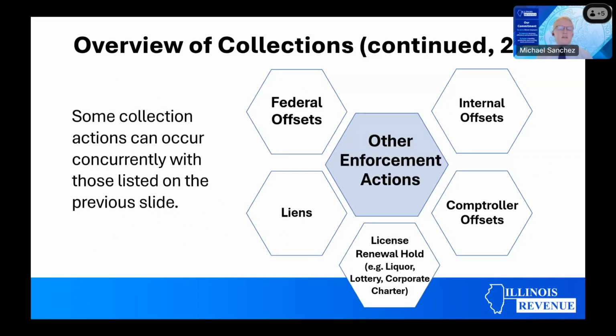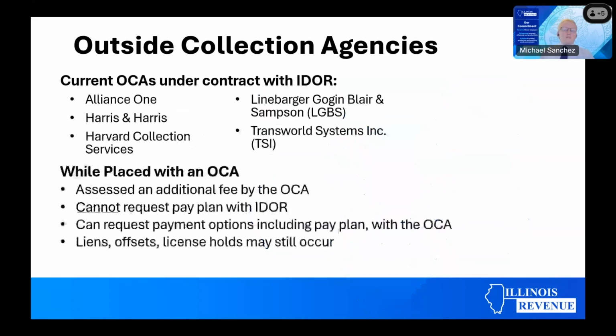That includes things like liens and license holds on licenses such as liquor licenses, lottery licenses, certificate of registration, offsets from various sources where we would hold the money that would be sent to the taxpayer and instead use it to pay down the debt. These things can, again, happen at any time, and including while other actions are taking place. So we'll take a little bit of a deeper look at a few of our enforcement programs.